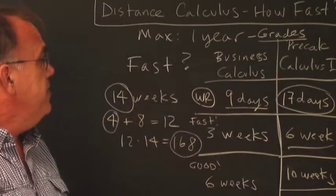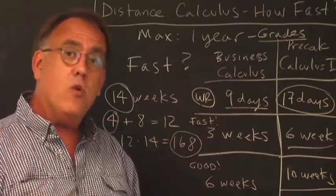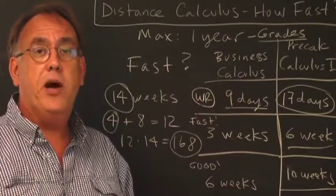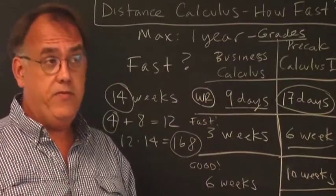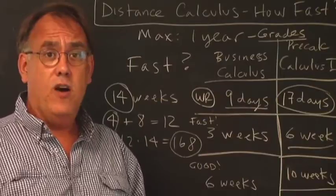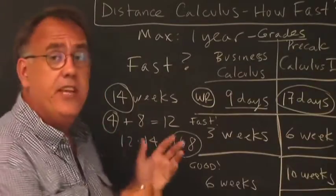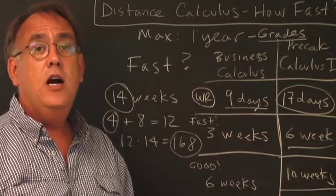And then the higher level courses, the best rule of thumb is they're going to take about 2 months to complete on the fastest track possible. Some students have done them in 6 weeks, some have even done them in 4 weeks, but 1 to 2 months is about as fast as you can do the sophomore level courses. All right, I hope this answers your question on how fast can I go.